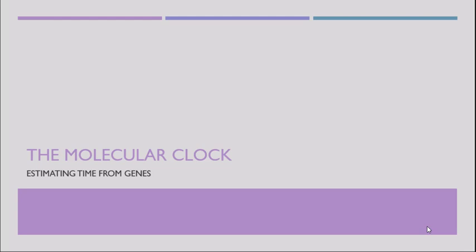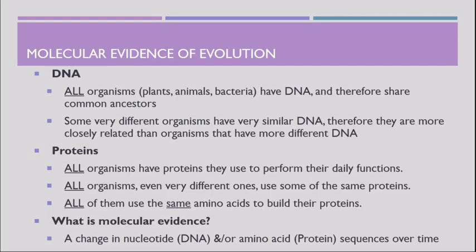Now, the last thing I want to talk about quickly is the molecular clock. Okay. So remember that everybody's got DNA, right?